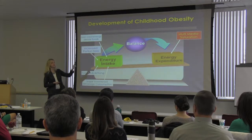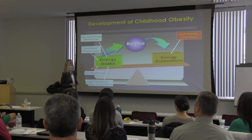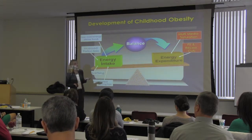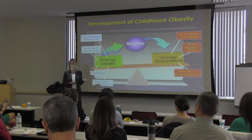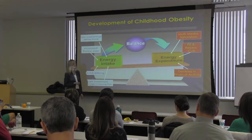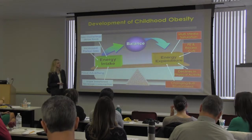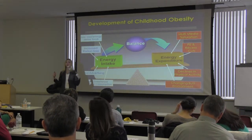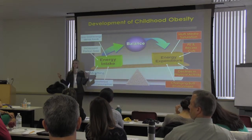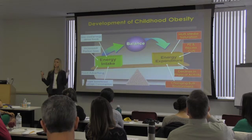Energy expenditure is decreasing with multimedia saturation. Kids are in front of a screen of one form or another pretty much all day. There are PE and recess cuts, and less activity within PE and recess, declines in physical activity across the board. Even when they're getting home in the communities, there are a number of reasons why leisure time physical activity has declined, and then there's the changing built environment. It's this suburbia that we've created that Paul mentioned. We don't have sidewalks like we used to. You can't really walk to the store.